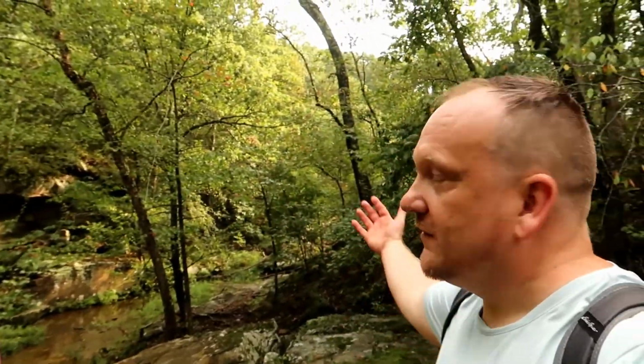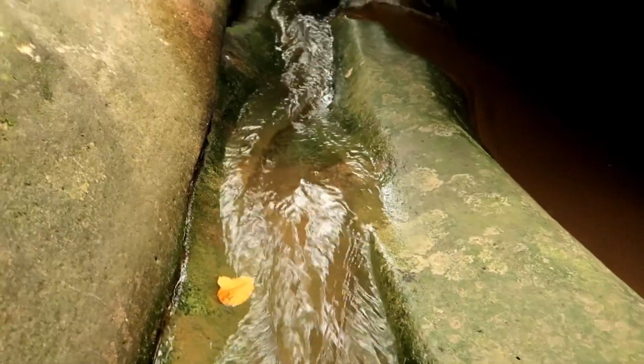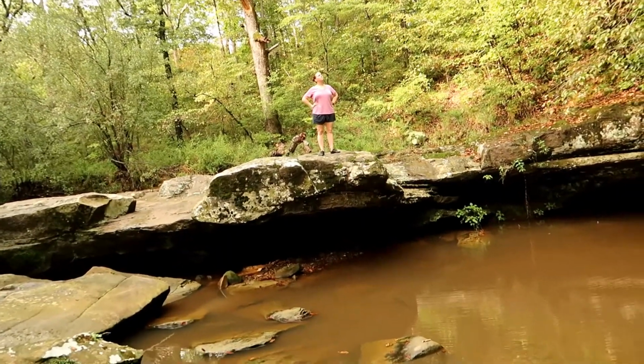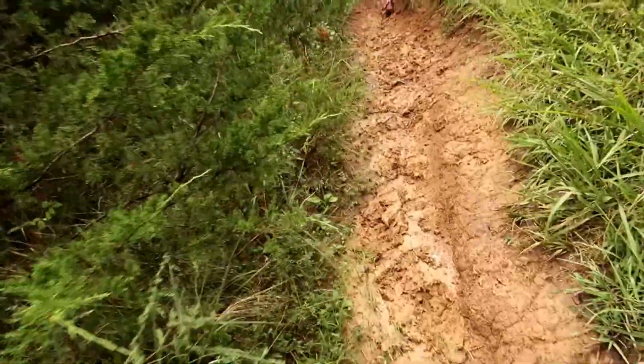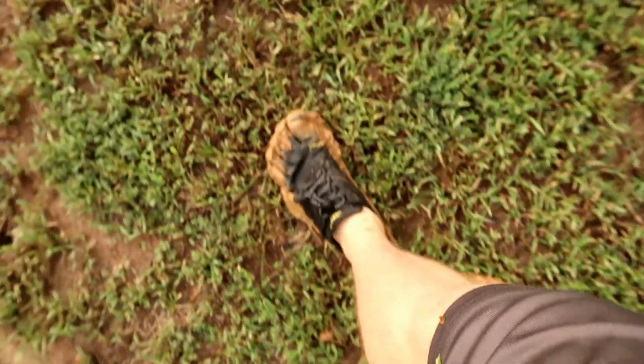So we are back at the place that we came down off of, right here. And then we walked on this hill over here. So my wife had a great idea that it'd be much quicker to just walk up to this trail and then go back. We are just about back at the car, made it up the mud mountain.